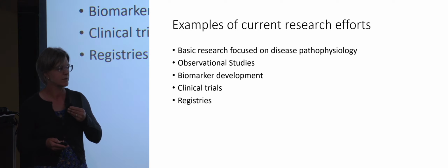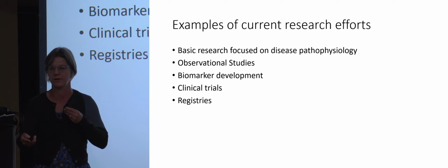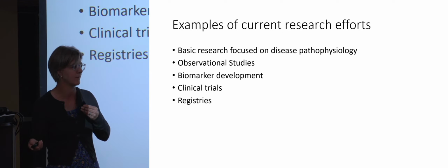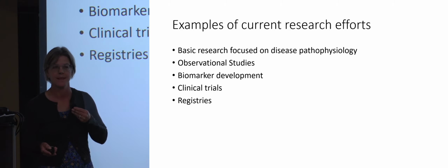There are observational studies. So we look at a bunch of people who have Parkinson's disease or who have risk factors for Parkinson's disease, and we try to figure out, can we predict who's going to get the disease, or can we predict how their disease is going to go, or can we help develop biomarkers that predict that accurately?